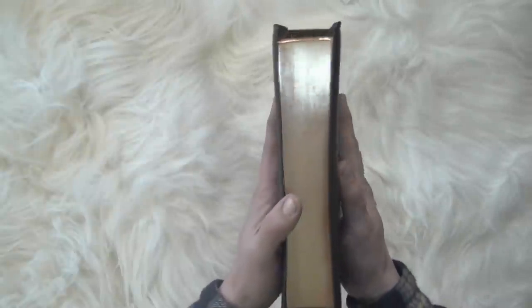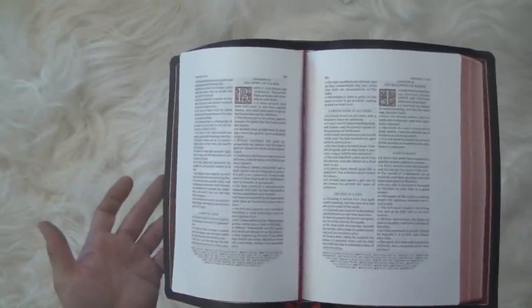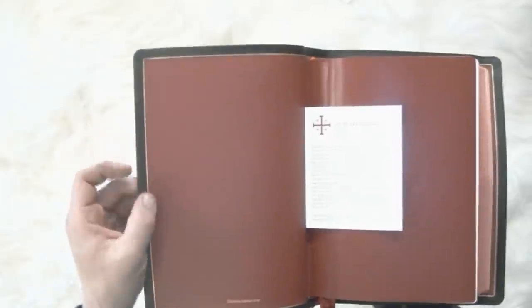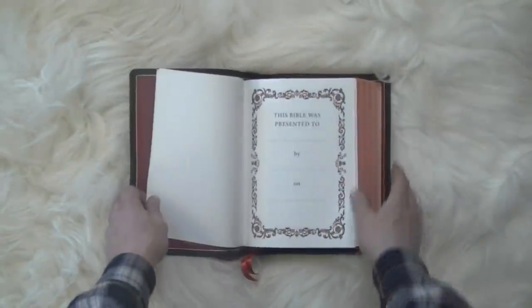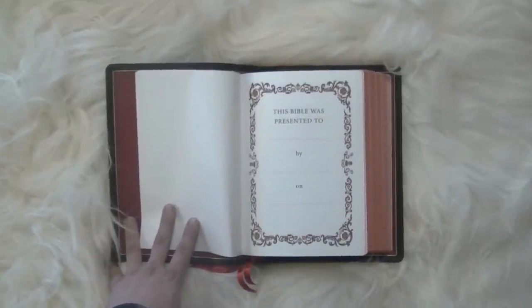Again, we have the very nice gold gilt edge right there, very nice and shiny. You open it up and it's red. I love that, sort of the two-tone type of thing. We'll go in here to the beginning. I love the red and the black and the gold stripe around there. It's really nicely made, a very fine Bible. And this one I'd say takes the prize for the most ornate inside.